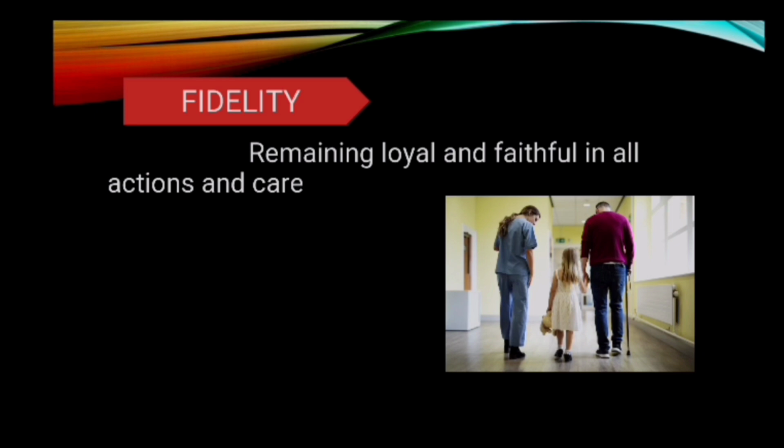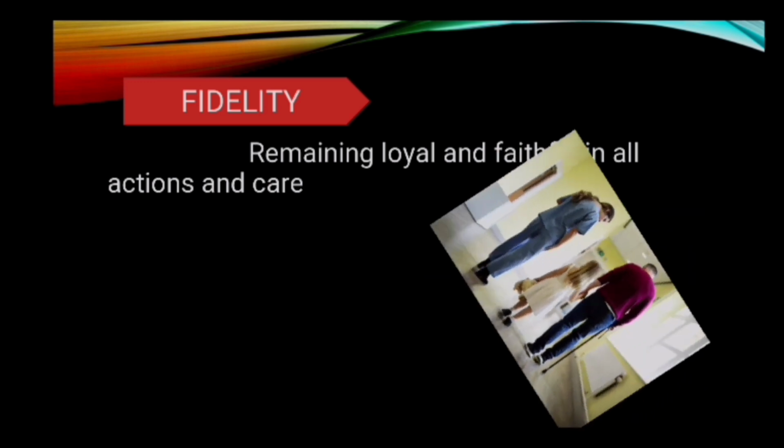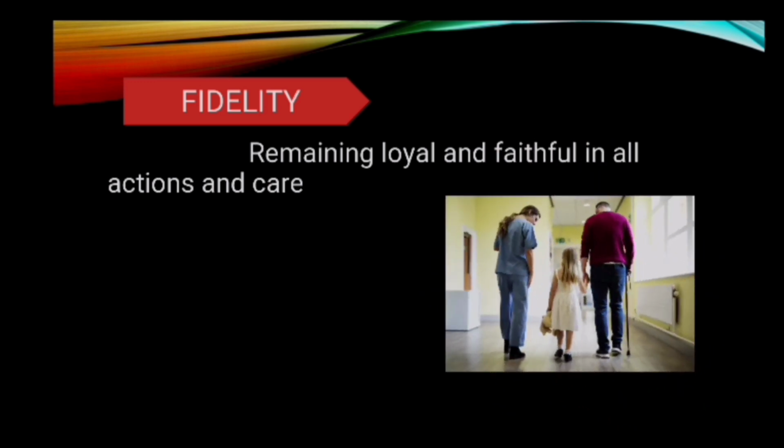An example of fidelity in healthcare would be telling your elderly patient you will bring them to the bathroom in 15 minutes, and you act faithfully on your statement to your patient. You are not just saying things to leave the room. Again, fidelity is being loyal and faithful in your actions.